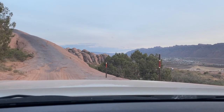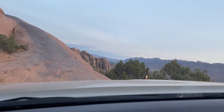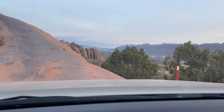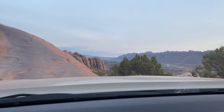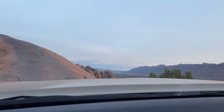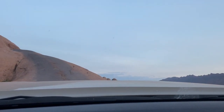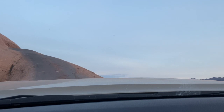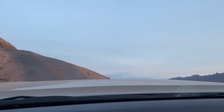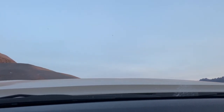Now, for this last video clip, I just wanted to show you another incline that we needed to go through, because this is the only exit from the off-road trail that we went to, so we need to navigate this. The video doesn't show how steep it was, but it was steep going up and, more importantly, going down.